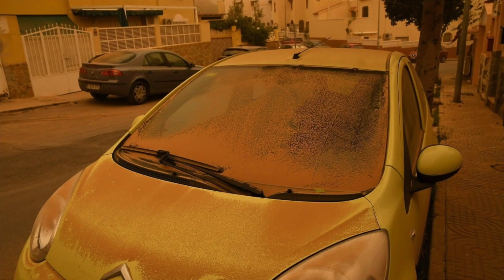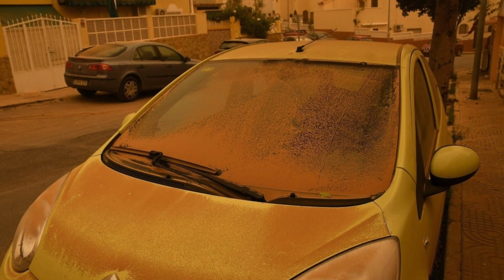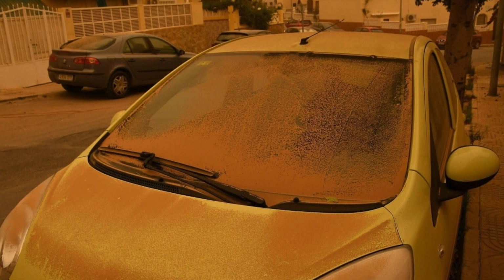And the aftermath is that everything on the island is covered in a layer of that kind of Saharan yellowy reddish sand. And there always follows a really big clean-up afterwards, with everyone sweeping or jet washing their patios, queues at the car washes so that they can jet wash the dust off their cars. And we wait for the next rain to come along to take the dust off our roofs and down through the drain pipe system and into the streets.